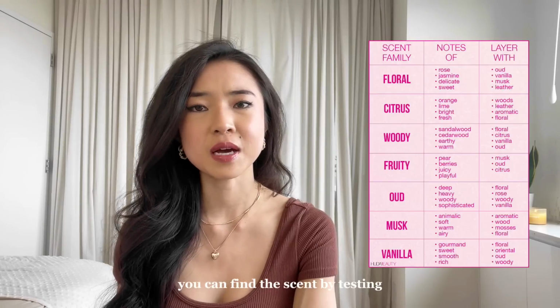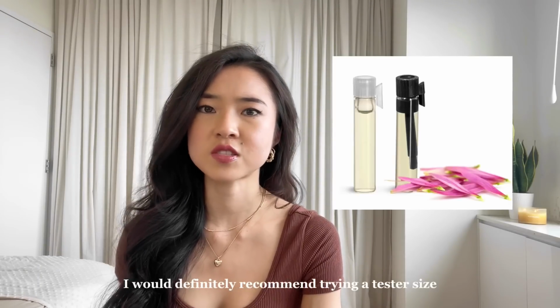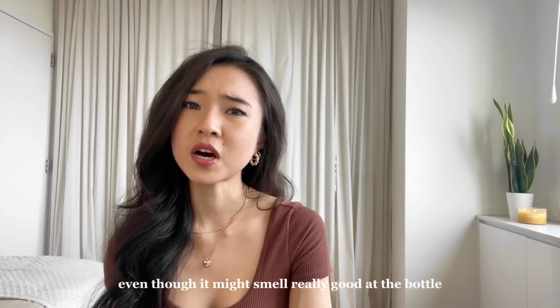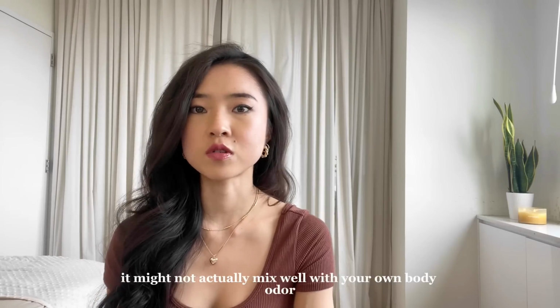Your signature scent should match your personality and overall temperament. And you can find this scent by testing what you gravitate towards, whether it's fruity, floral, woodsy, musky, etc. But for any perfume, I would definitely recommend trying a tester size before committing. This is because even though it might smell really good out of the bottle or at the store, it might not actually mix well with your own body odor and your body pH.